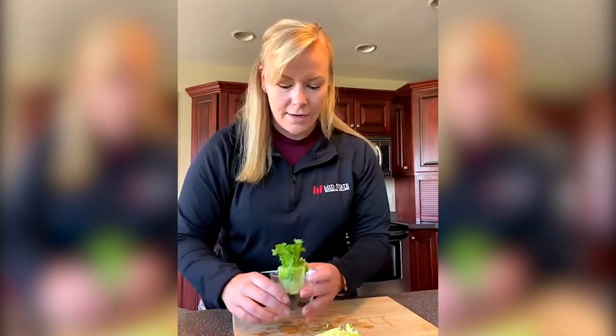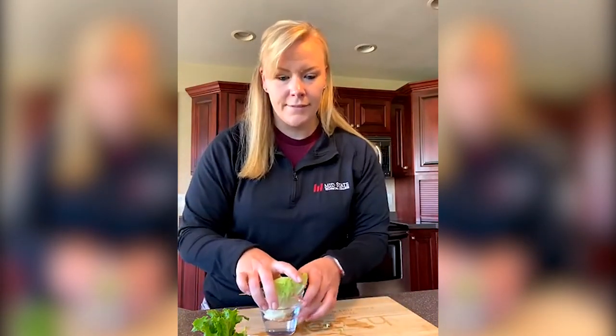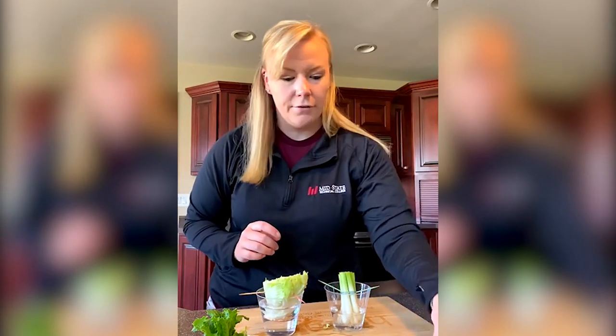So that is our green leaf lettuce, green onion, and celery tutorial on how you can regrow these in your kitchen with very few supplies, and it's fun to do.